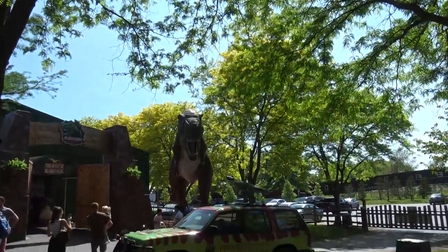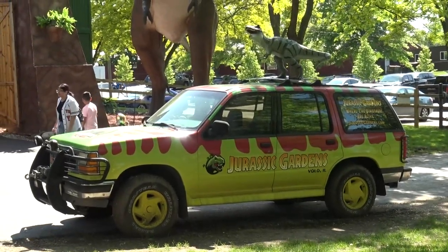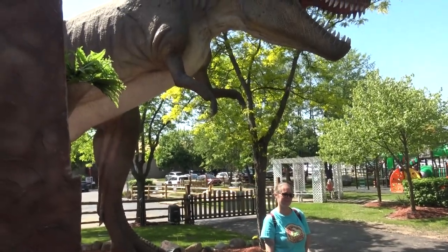T-Rex already trying to eat other guests here. You see, it looks like a Jurassic Park car, but it says Jurassic Garden, Volo, Illinois. We have a Brachiosaurus with the sun behind it. Enjoy with T-Rex.